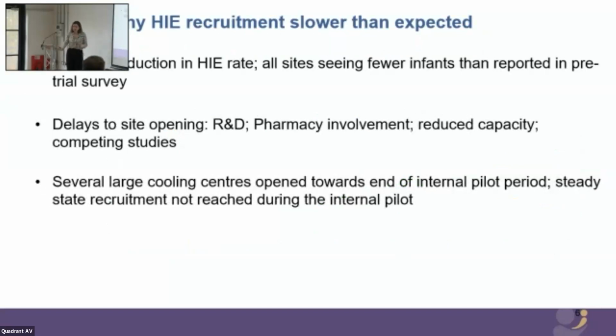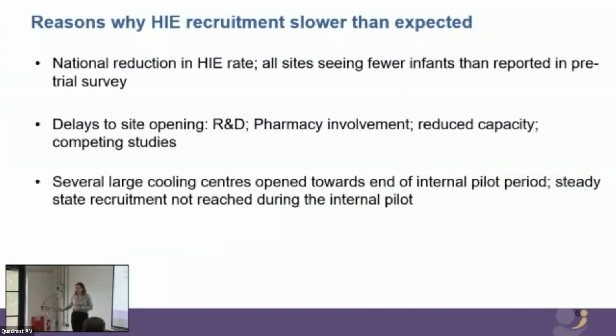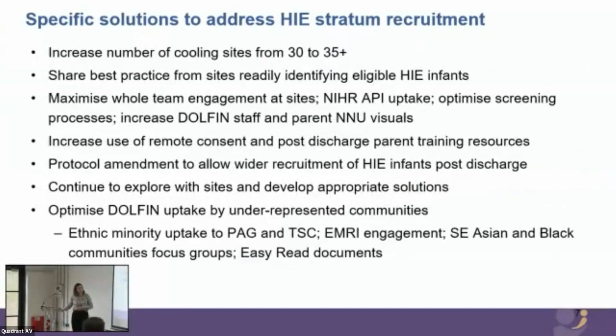So we talked in the meetings about this. There has been a reduction nationally in HIE incidence, and all sites are reporting that. We initially had some delays to site opening through R&D processes, pharmacy involvement, reduced capacity at sites. And then many of our sites didn't quite get up to steady state recruitment ahead of the end of the internal pilot period. So that did mean that we had to think through some options to mitigate against those difficulties. And we presented those at a meeting with NIHR at the end of the internal pilot period in June. And we have agreement to increase the number of sites from 30 to 35 plus.